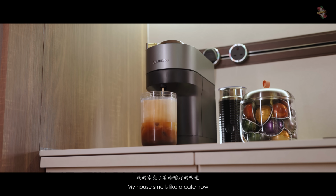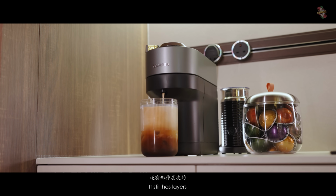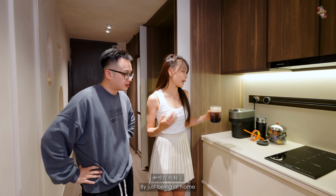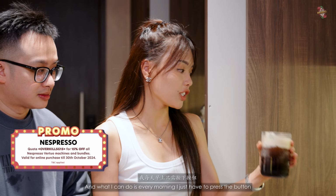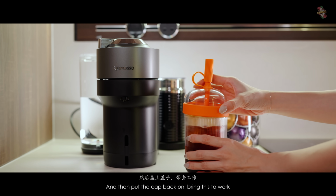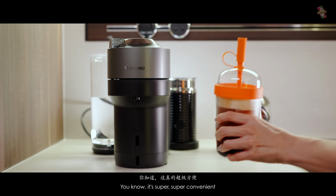Wow, you mean cafe the way layer. So what I feel about this is it can achieve cafe standards by just being at home. And what I can do is every morning I just have to press the button, continue doing my makeup, and then put the cap back on. Bring this to work. You know, it's super, super convenient.